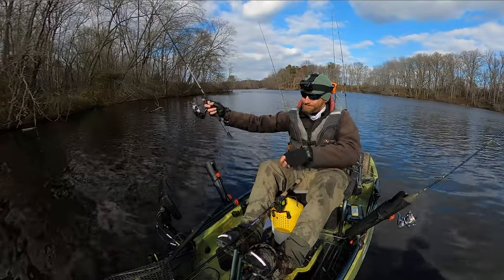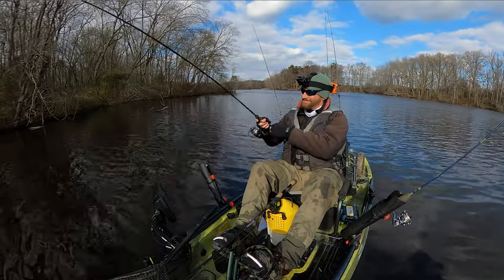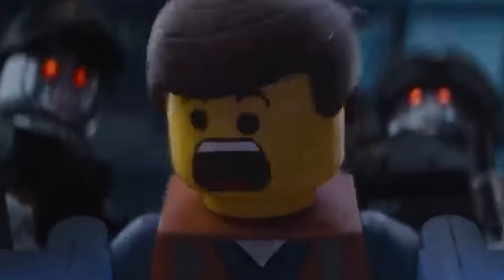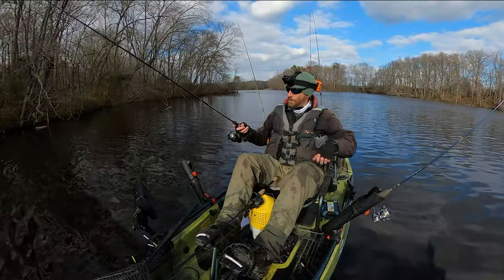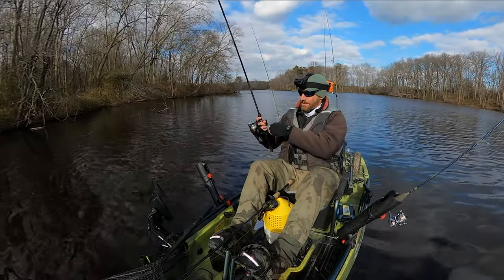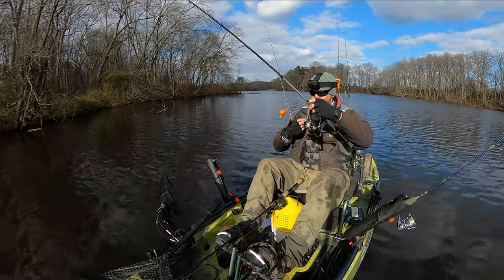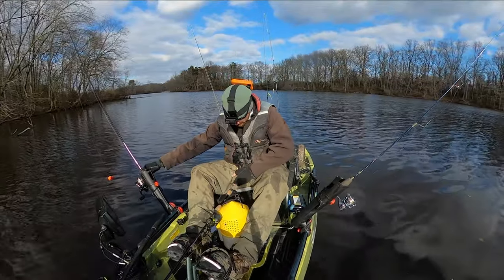Float down. Float down. He got off again. What the heck? This fish is an escape artist of the highest order. Fudge muffin.